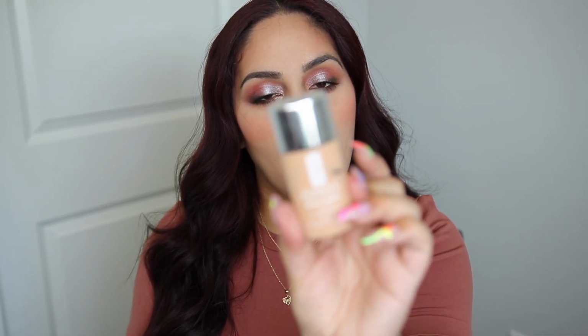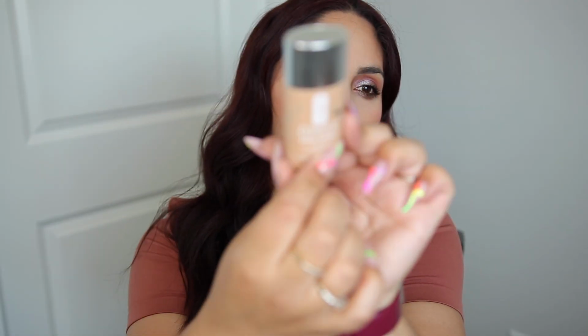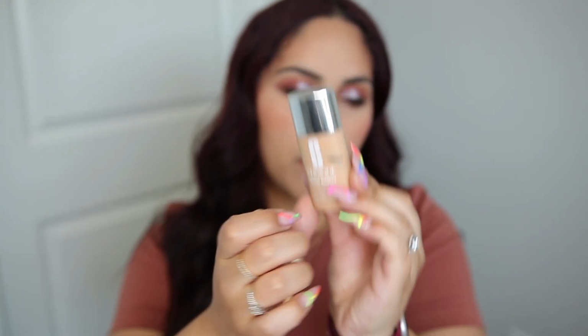Next up is my Clinique foundation. This is the Even Better Makeup Broad Spectrum SPF 15. It's supposed to even and correct, and I have the shade WN38 Stone. I haven't really been marking it, but I can kind of tell that the foundation has settled down to around here somewhere. It's not a very long-lasting foundation. It is okay. I feel like it's more of a skin tint, and by the end of the day it doesn't really last on me.